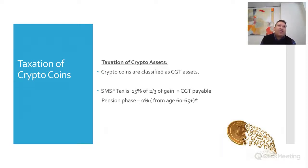So as you can see on the screen, we calculate capital gains tax by taking 2/3 of the gain and multiplying that by 15%, which will equal the CGT payable. So bear that in mind. Now, it's very important to bear in mind also that there are 2 to 3 different kinds of classifications of crypto persons in the market, shall we say. So you can invest or hodl, just buy and hold in conventional terms.